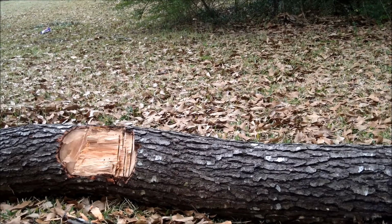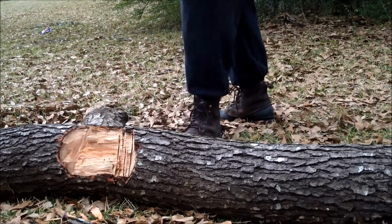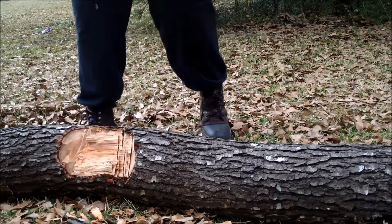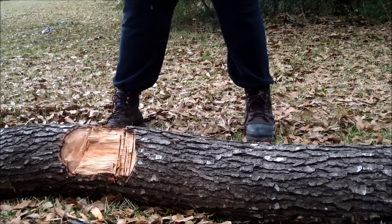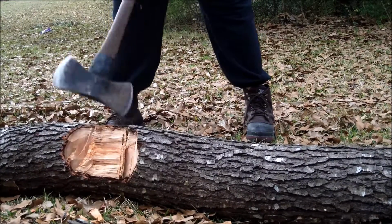It's taking me so long. Oh, I guess there I am. Okay. Slow walking. Speed up. Much better. At least it's not backing up 2 inches every time I hit it. Still rocking a little bit.